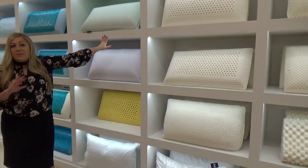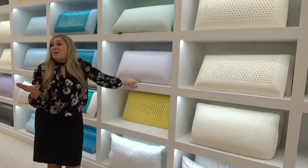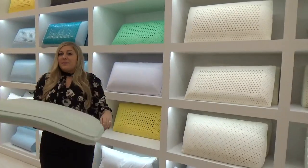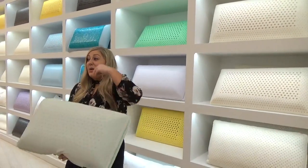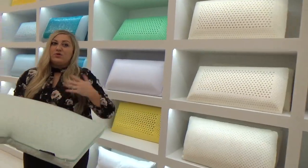Then we get into peppermint. Like I said, I've literally sold more peppermint pillows in this market than I have any pillow ever. The benefit of peppermint is it's going to be really good for people with congestion, sinus issues, headaches, because it's really going to help open up your airways and kind of clear your mind. So it's great for people who struggle with that. And it smells really good.